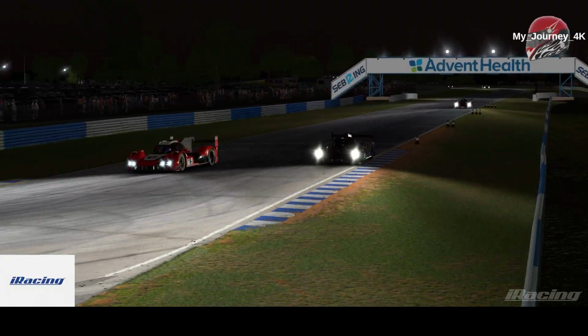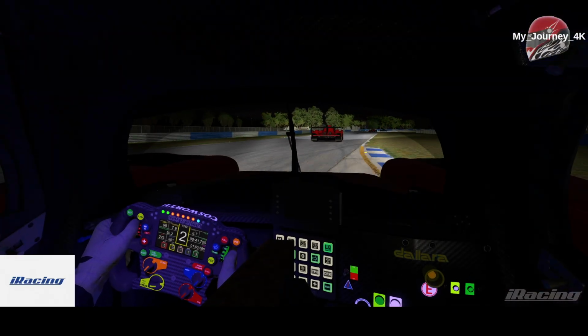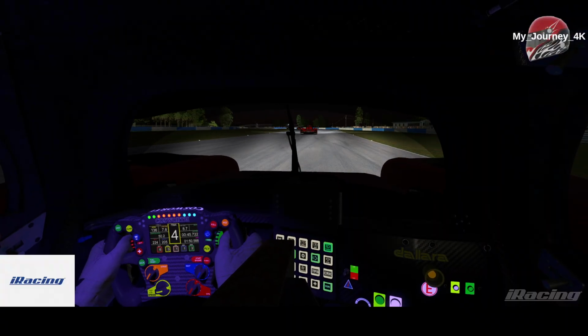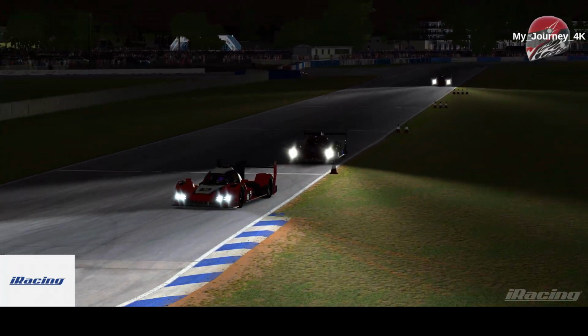We're going to be compromised here a little bit by the Porsche hypercar in front of us now. They got their tires back in the table. You can see that very fast though.